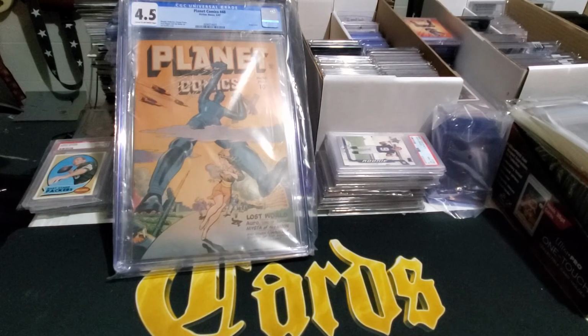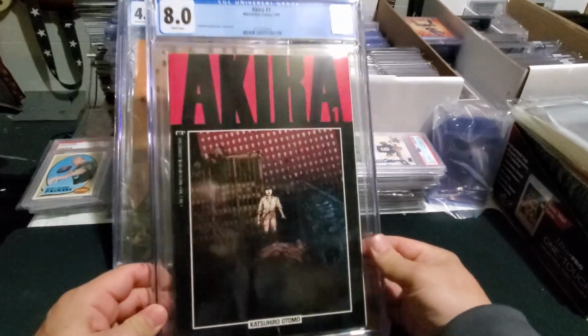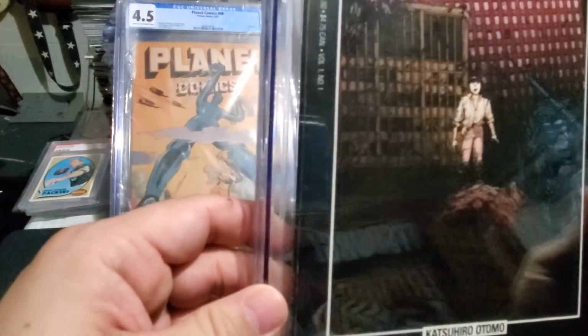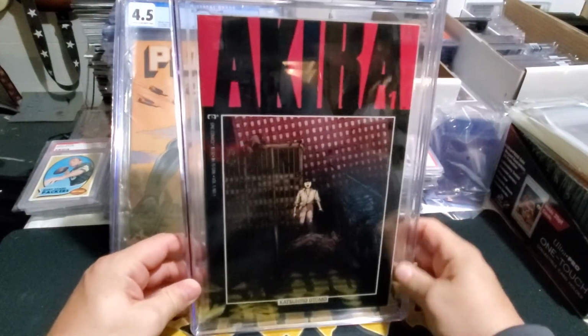Last book, again, we talked about Saga, so I bought the #1. And I knew this book had some issues. I just wanted it, and I went ahead and got it graded. Yeah, we thought this was 8.5. It's an 8.0. You can see right along here that spine crease.